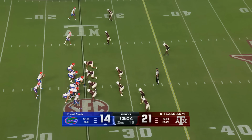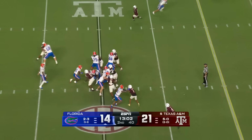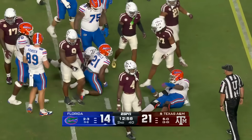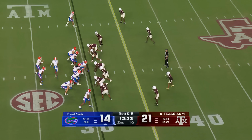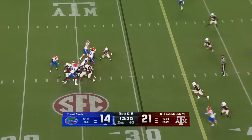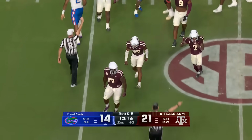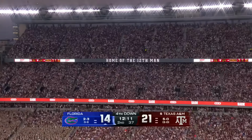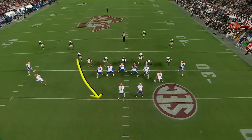KD Daniels in the backfield for the Gators for the first time. And he gets the call. Over the left side of that offensive line over Harrison Barber. Fumble! Lagway put it on the ground. The Gators retrieved it, but it'll be 4th down. They'll have to punt. Good pressure from Chappelle.